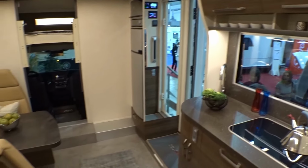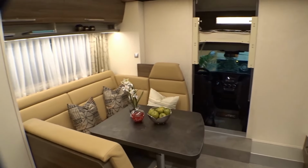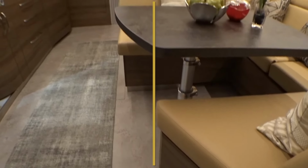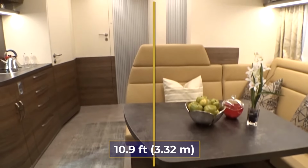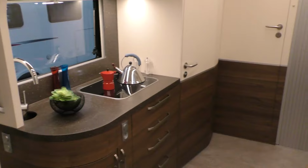Apart from the appliances and setups inside, another thing that'll catch your attention here is the height space. The total height of the PROTEC Q18 is 10.9 feet. This gives enough standing space for most of the customers out there.